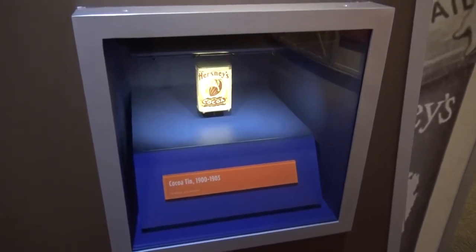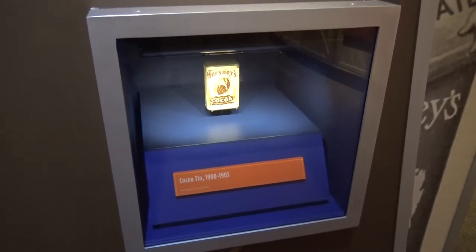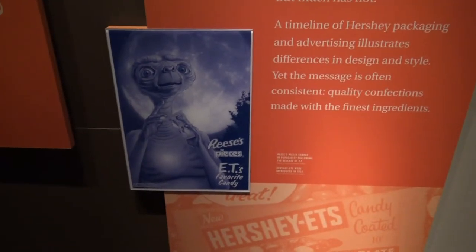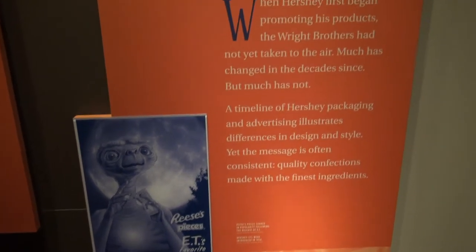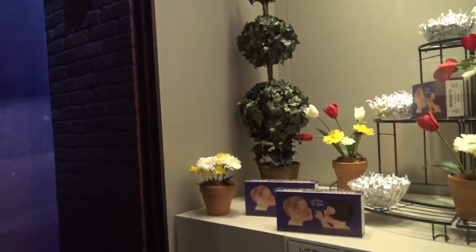Stuff he didn't need. The first mass media campaign didn't happen until 1970 because of his natural instincts for advertising and promotion. E.T. loved his Reese's Pieces. They were E.T.'s favorite candy. E.T. phone home. Power of promotion, showing how a storefront window would advertise back in the day.